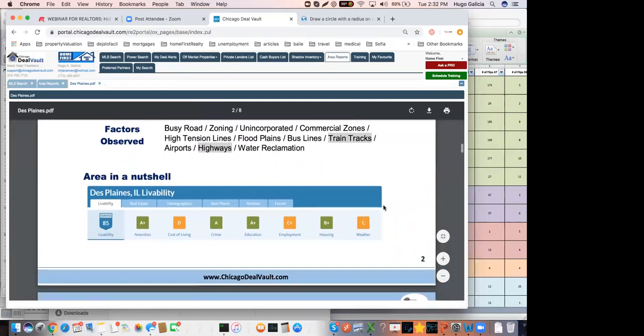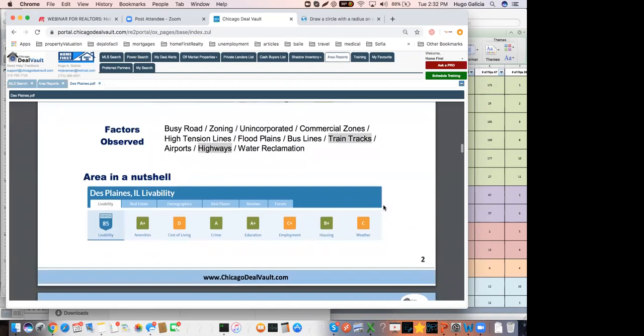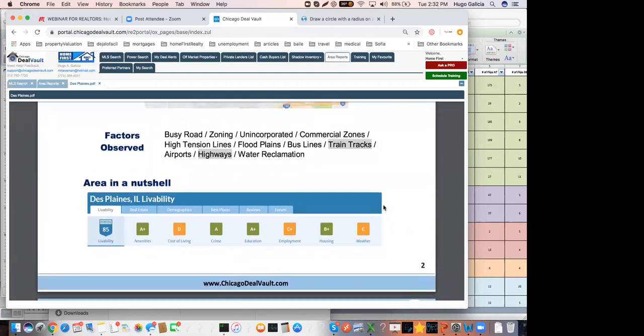Something that you also need to look into when identifying areas are taxes, okay? When you buy rentals, there are areas like Flossmoor, Country Club Hills, where the taxes are outrageous. For a single family home, you're gonna be paying $8,000, $9,000, $10,000, which pretty much is a deal breaker in many properties. Why? Because it's gonna kill your cash flow, because you're gonna be spending about $700 just in property taxes a month. So that will just kill your cash flow for a rental, okay?